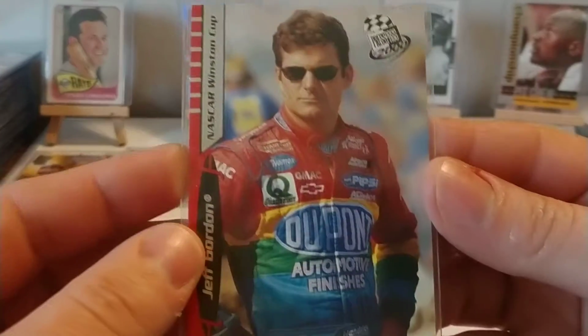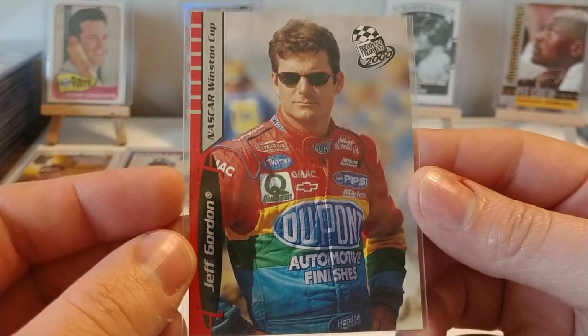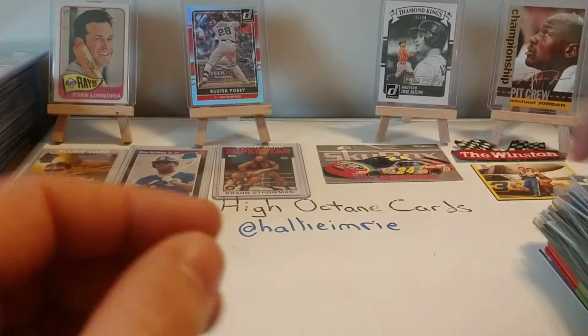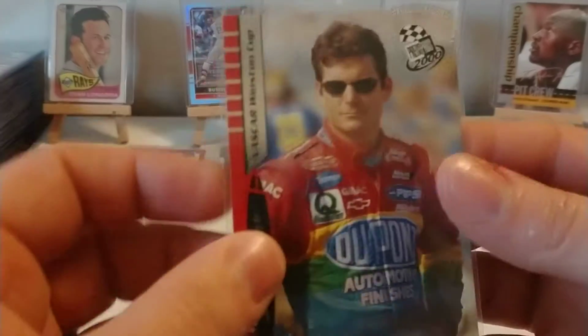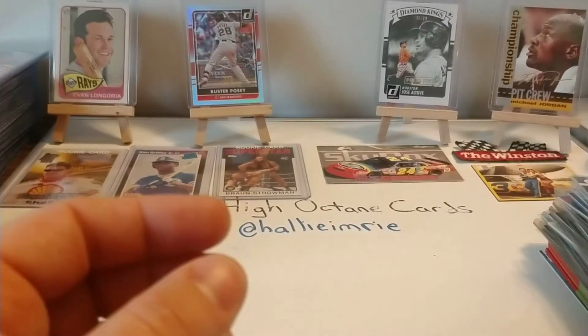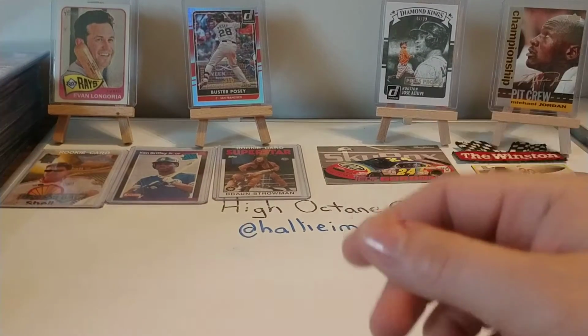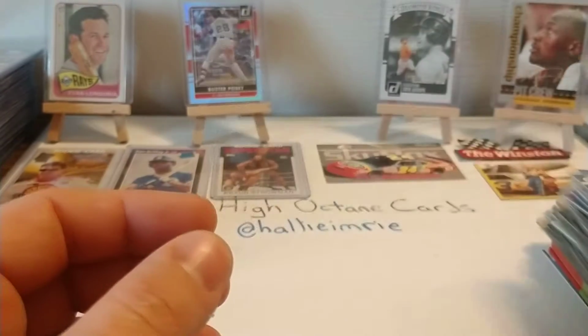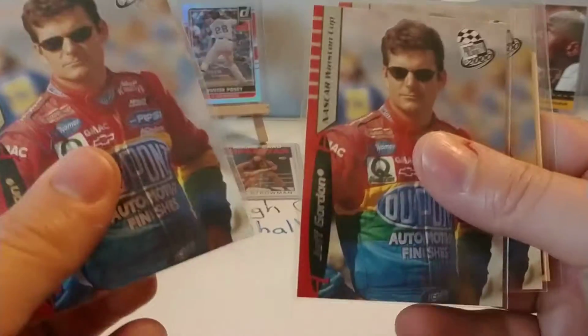Then we have a base set from 2000. Of course, 2000 was the last year that Jeff would run the rainbow paint scheme. Then in 2001, they would switch to the Flames, which he pretty much kept on the car into his career. And they had, here these are all the same, so no point of showing those.